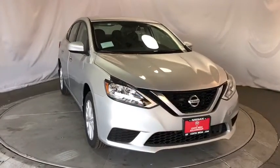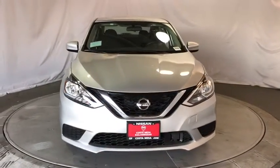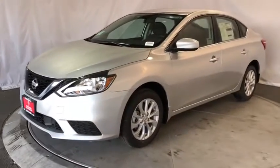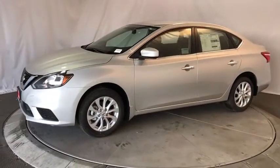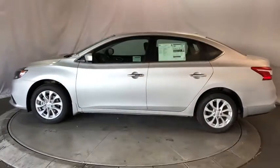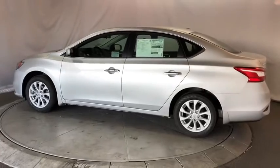You are going to love the 2019 Nissan Sentra. With its spacious and versatile interior and stellar fuel efficiency, the Nissan Sentra is the obvious choice for anyone who wants to enjoy a stylish and comfortable ride. Here are some of this vehicle's great options.